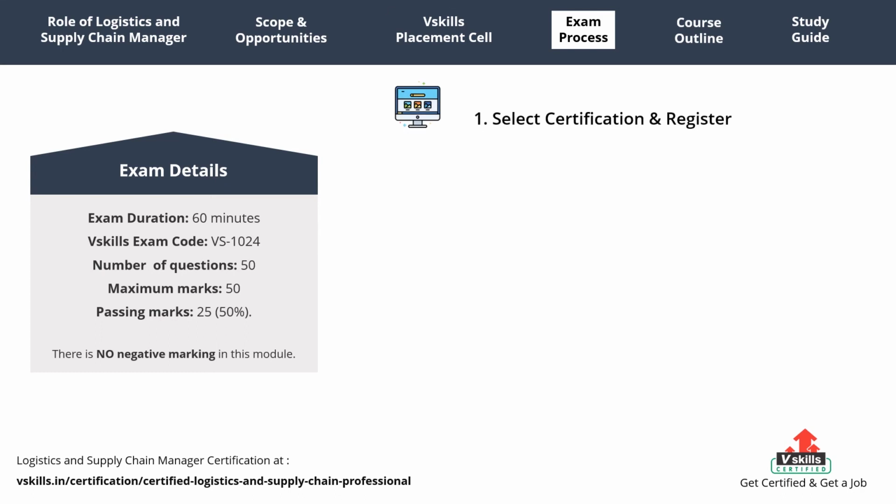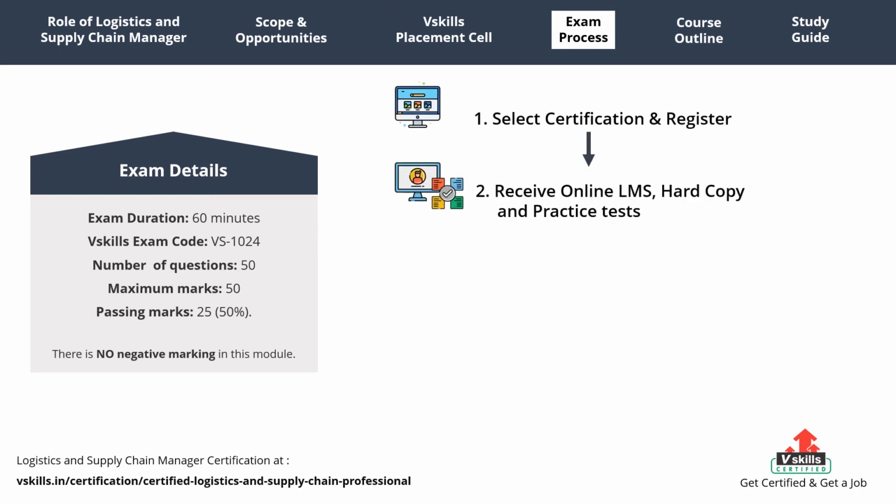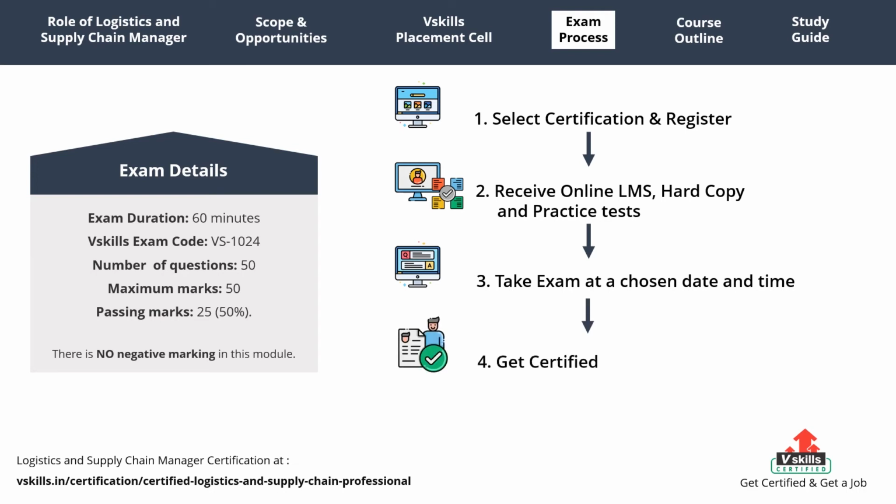After registering for the certification, you get access to an online LMS and free practice tests. Then you study for the exam, and after you think you have prepared enough, you select a date and time for the exam. Having cleared the exam, you become Vskills certified. And after that, our placement cell connects you with potential companies to get you a job interview.